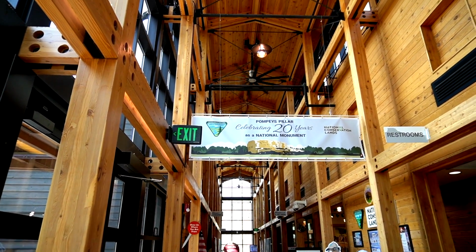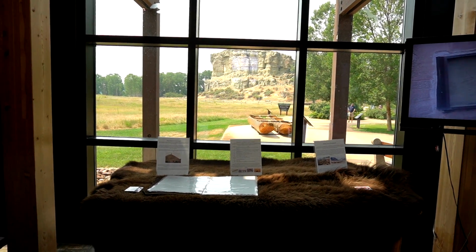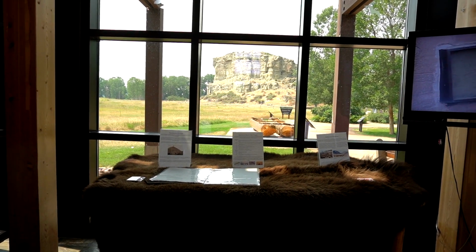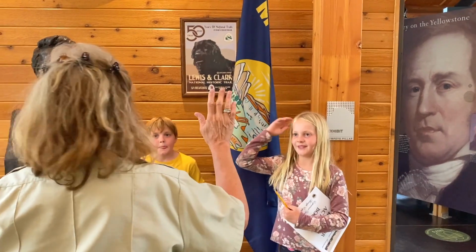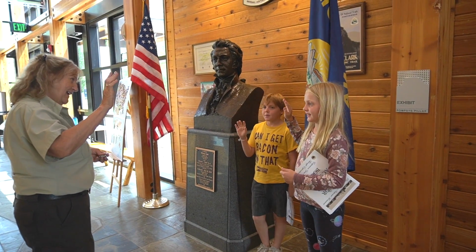This is one of the smallest national monuments in the country, but surprisingly, it has a gorgeous visitors center, which was completed in 2006, commemorating the 200-year anniversary of the Lewis and Clark expedition. It's run by the Bureau of Land Management, whose employees were so welcoming and kind to us while we were there.